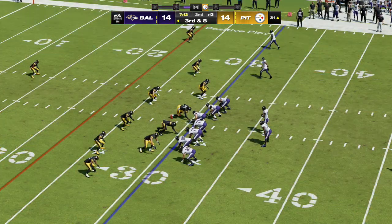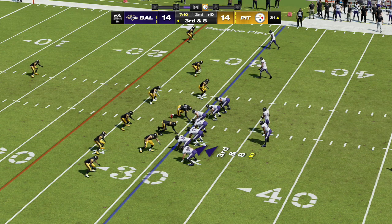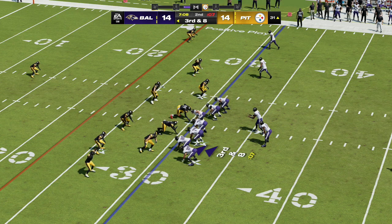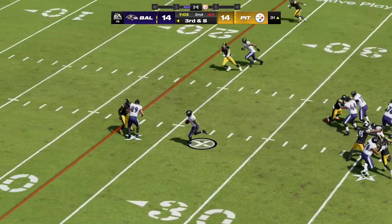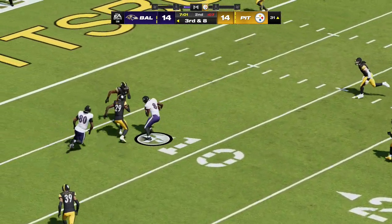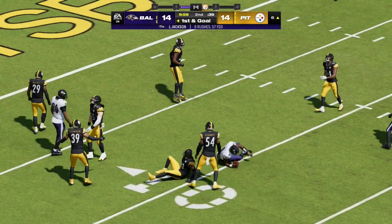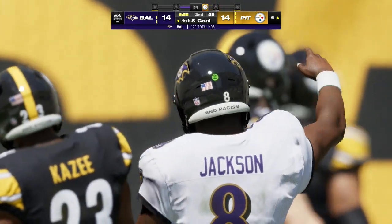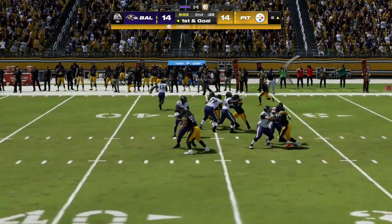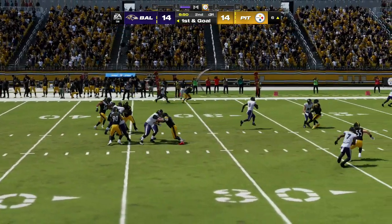The Ravens on 3rd down. They've hit 2 for 4 thus far. This is 3rd and 8. Throwing is Jackson. And down he goes, taking it inside the 10, just shy of the 5 at the 6. Lamar Jackson, such a threat with those legs, able to improvise and get the first.